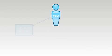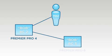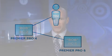Next, let's go ahead and talk about business centers. Some of you may already have a 2nd and even a 3rd business center. The purpose of us giving you the option to have additional business centers is because a business center is simply another account that is under your name. So if your name is Bob, you'll receive Bob BC2 when you hit the rank of Premier Pro 4, and when you hit the rank of Premier Pro 6, we give you the opportunity to have a 3rd business center, which we'll call Bob BC3.